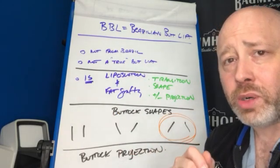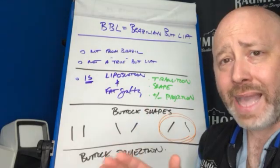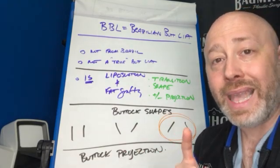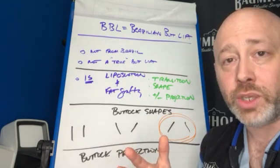What if you're a skinny person and you want more projection in the backside? Or you've done a BBL and you didn't get the projection that you wanted. Well, in that case, you may be talking about a buttock implant, and we can address that in a different video, but you may need an implant to get the projection that you want.